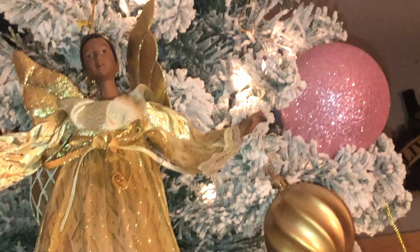So I still have a smaller angel right here on the tree, and at the top of the tree, I added a gold beautiful flower, and that was really something different because I usually have a star or an angel at the top of it. But all the colors are just really beautiful, and the gold is just really popping for me this year. I really love it, you guys.